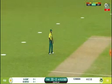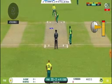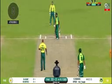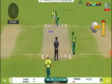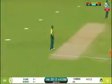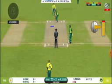Batsman can't find the gap, it's straight to the fielder. Deep point in place. That is a very good lead by the batsman. The bowler is bowling from his favorite end. Looks like there will be a lot of slow balls coming.